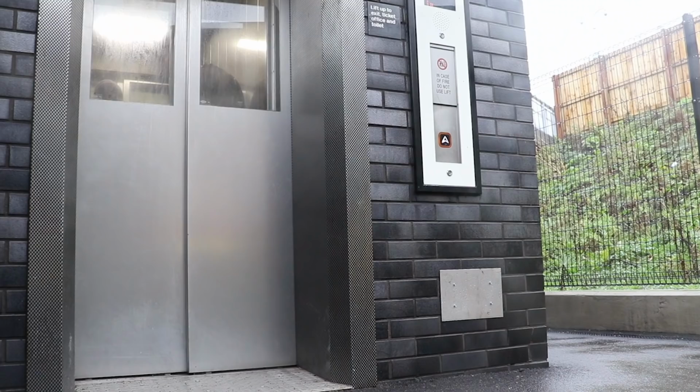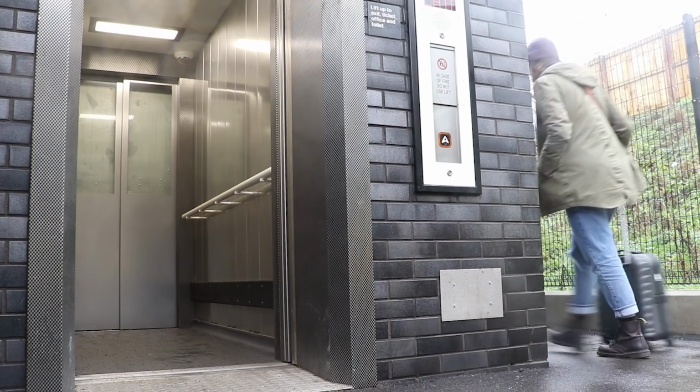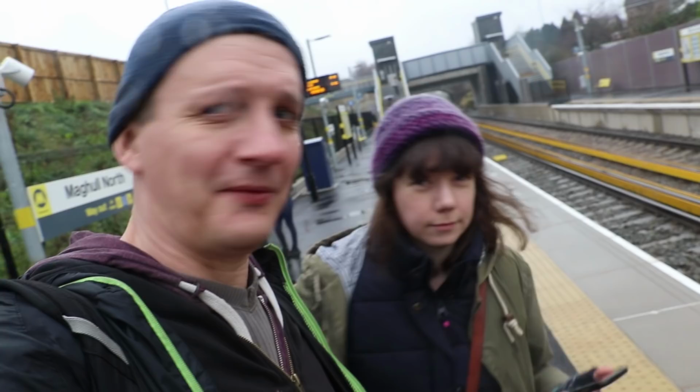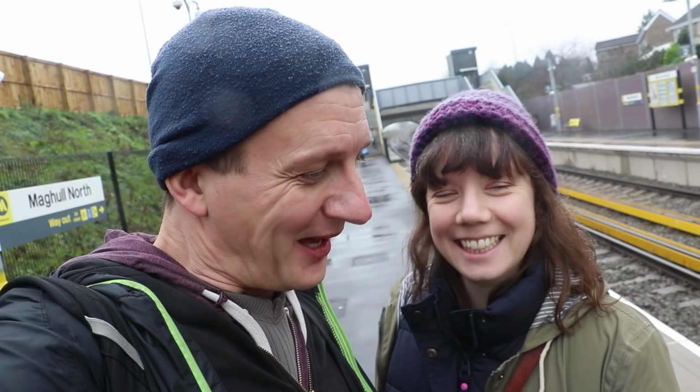Doors opening. Okay, we're getting the 10:58. It's coming. You've done Maghull North, as we shall forever call it. Kenilworth? Yep. Before sunset. We can do it.